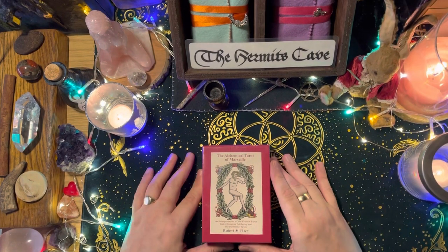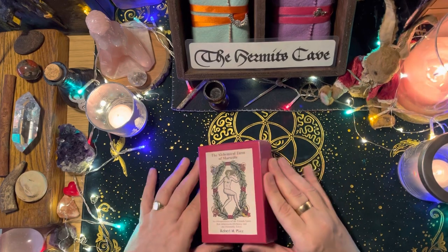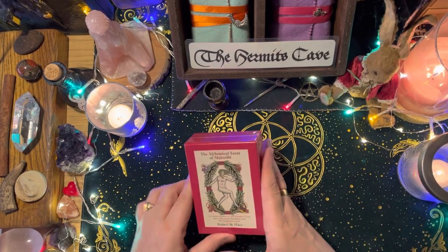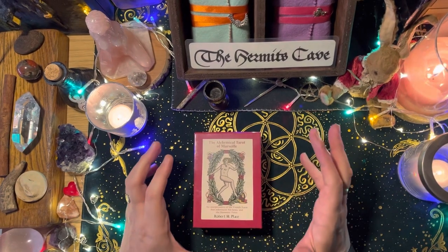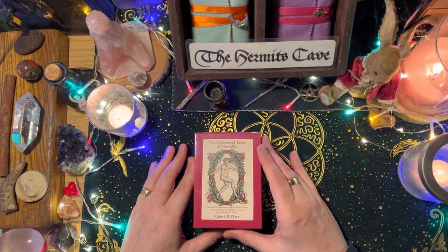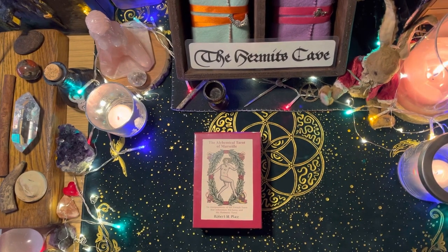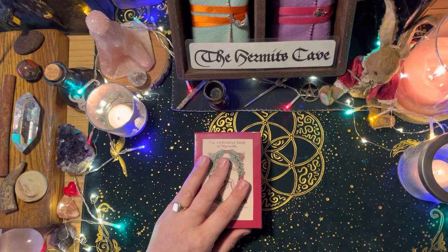I'm excited today because I'm going to be finally, and I haven't opened this yet since Christmas Day, since I got it, and I've been itching to, but just been trying to find the time to sit down, relax with a cuppa and have a look at this beautiful deck together.